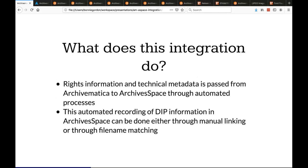So this integration sends metadata about a DIP to ArchivesSpace from Archivematica. The DIP metadata is written as a digital object in ArchivesSpace that's attached to an existing component. And this linking happens either through manual matching in the Archivematica dashboard or by including a CSV file of ArchivesSpace RefIDs with the ingest. In a minute, I'm going to talk more about the manual matching as well as the automated matching options for this.